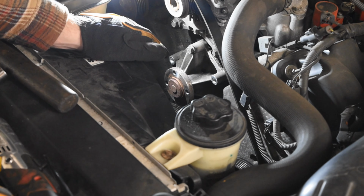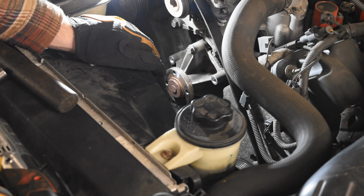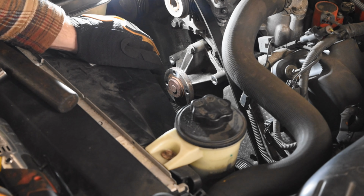Then we'll clean up where any old coolant is, any old grime, and then we'll put the new water pump in and we'll be all set. Top off the coolant and good to go.